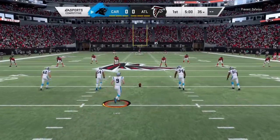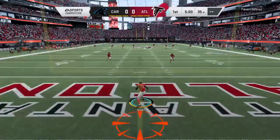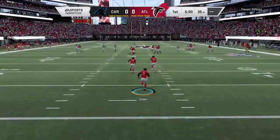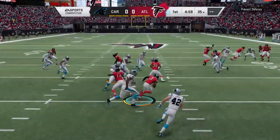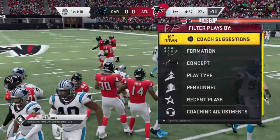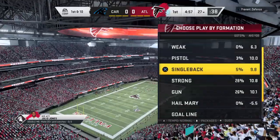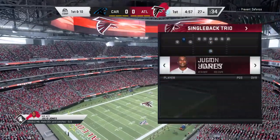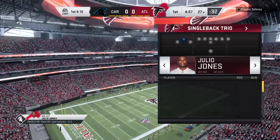Gano out to kick this one away. This is taken about 7 yards deep. And this return net's positive as he gets past the 25 and up to the 27-yard line. First and 10 at their own 27-yard line.